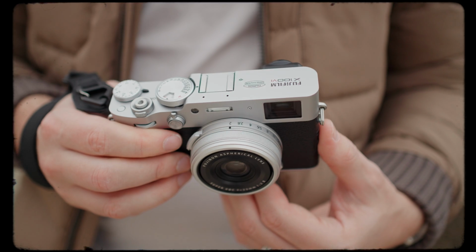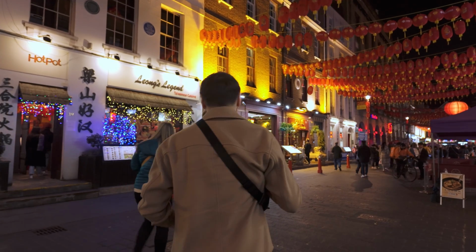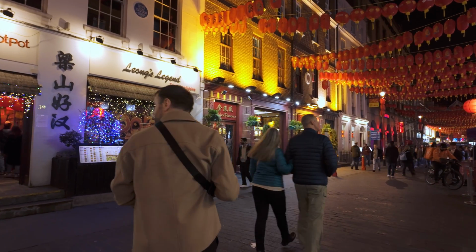So I've owned a Fujifilm X100VI for about 6 weeks now, and I was lucky enough to get it pretty early on and also use it on a couple of trips, mainly as a hybrid camera for both photo and video, for things like travel, day-to-day, street photography and portraits.